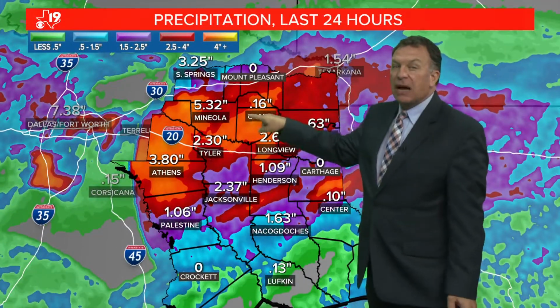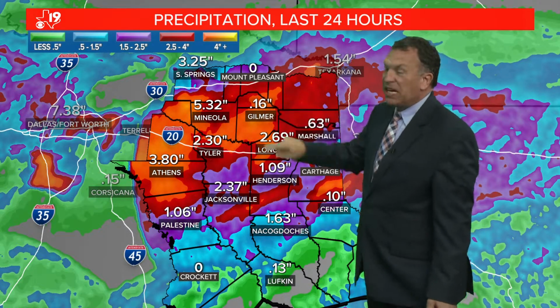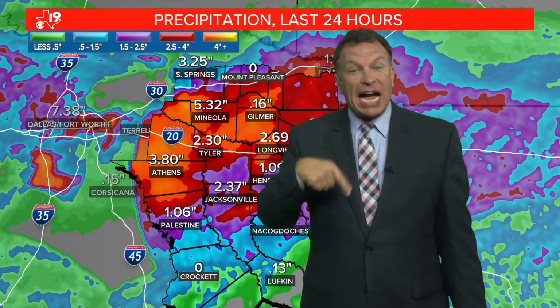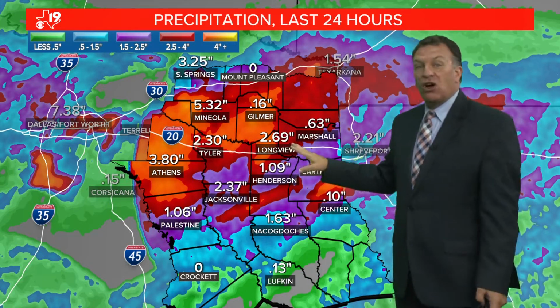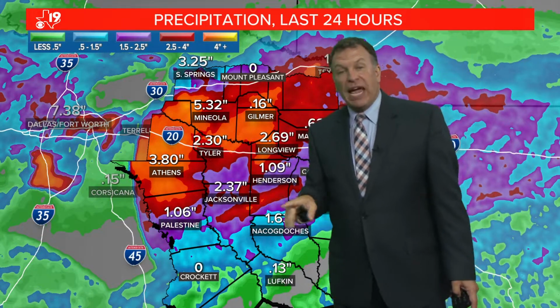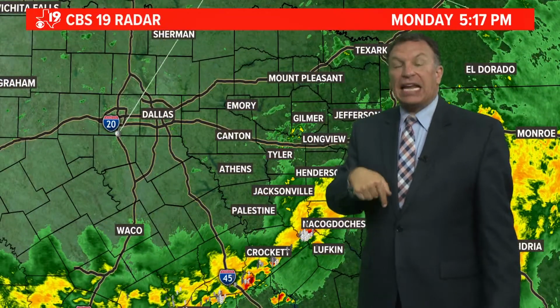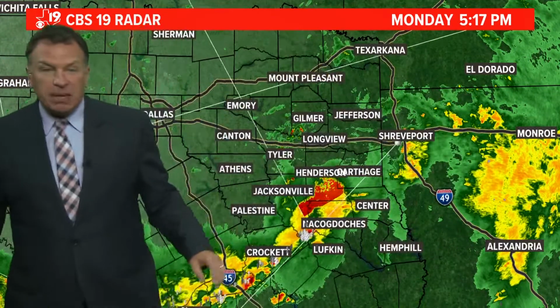I showed you Gilmer at the top of the hour where it was 7.91 inches of rain. I'm wondering if their tipping bucket rain gauge actually overflowed, and so now all it picks up is 1/1600ths of an inch. We know it was way more than that. Mineola, almost 5.5 inches of rainfall. Longview, almost 2 3/4 of an inch. Tyler, officially about 2.5. Many of these are going to be record rainfall for the date, and it continues to rain over parts of deep East Texas.